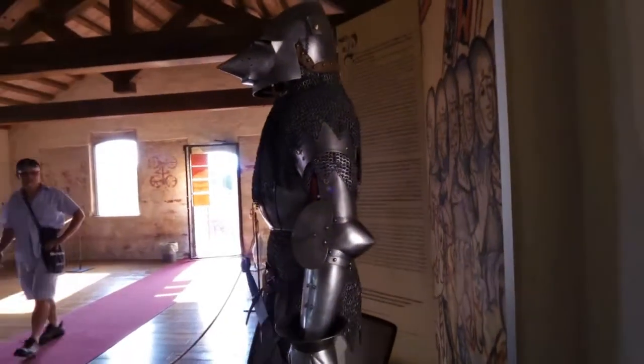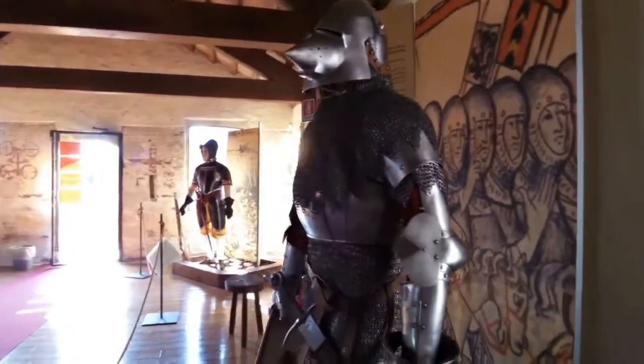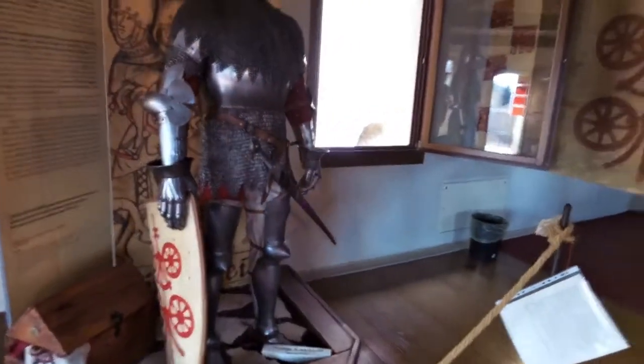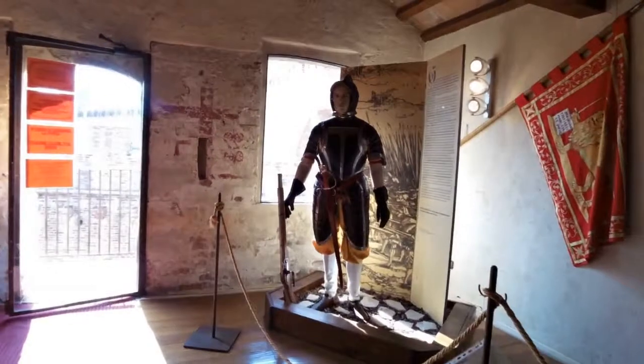I can't see what I'm looking at here. Look at the side on, look. I mean, look at it. Bloody hell. How can you see through that? You wouldn't see too well at all. Look at the kneecaps. Imagine looking around that. This one's more modern.